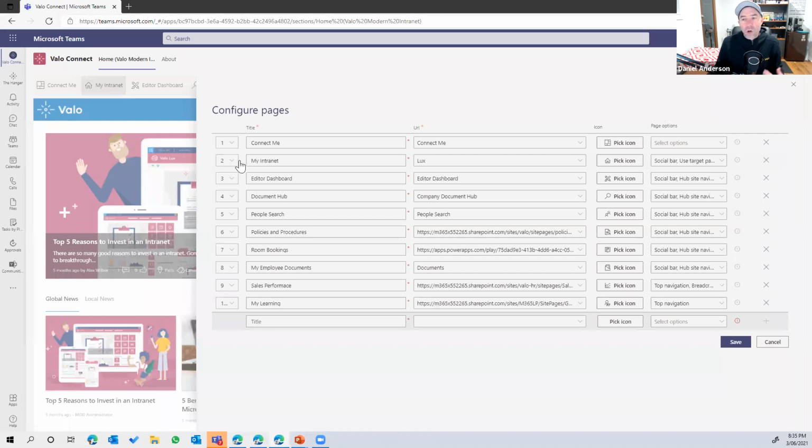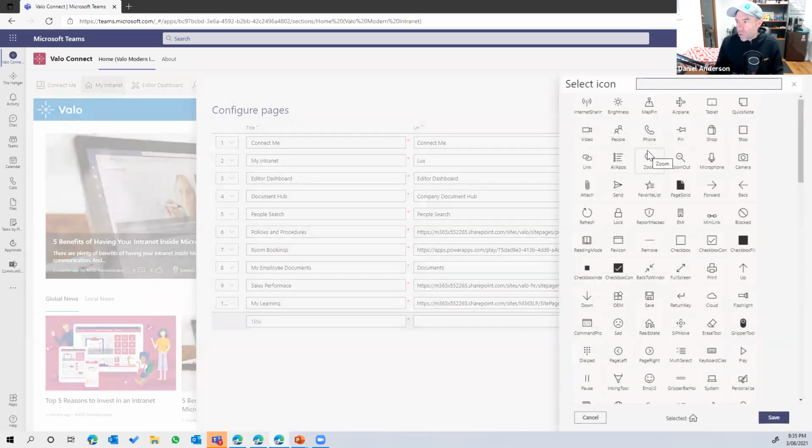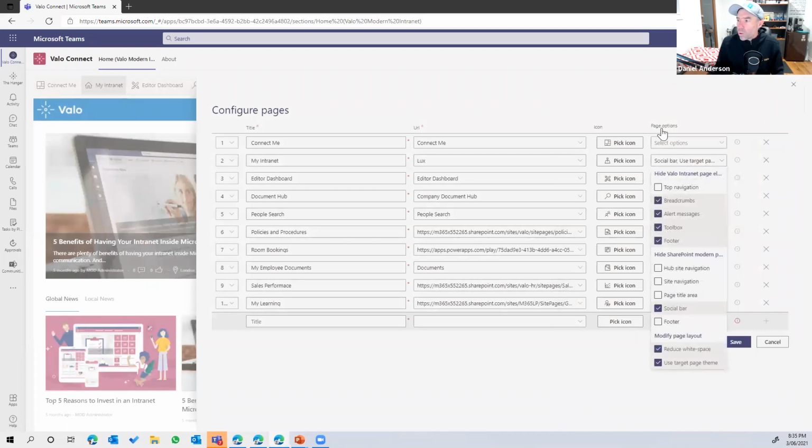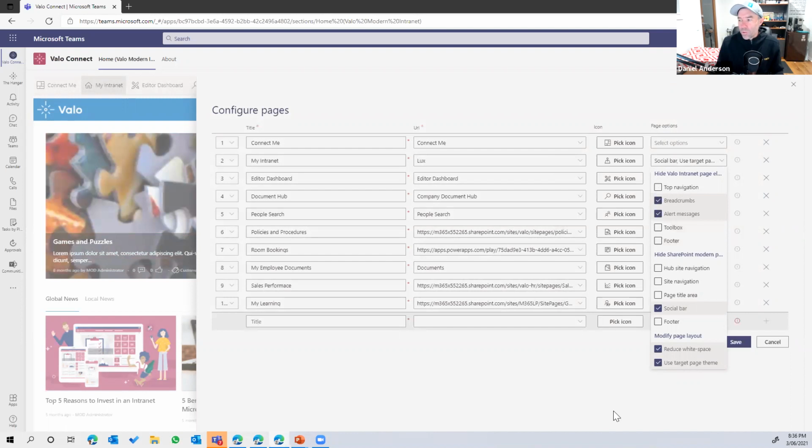You can see here that I've got this tab called My Intranet, and I can pick an icon if I want to, and I've got a stack of icons I can choose. Let's just choose this one. We'll change the icon, but we'll also see here, we've got a number of different page options. So I can say, right, all I want is an experience. I just want that home page inside of Teams. I don't want the global nav. So I'm going to turn that off. I don't want the footer and I don't want the toolbox.